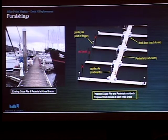This is an example from, I think, West Marina, San Francisco. So we're going to put the guide piles off the main walk into the middle of the double berth between the vessels. This one shows them in each double berth. Ours are going to be every other, only on the north side. So the 50s, every other 50 will have a guide pile. You can also see the pedestals are roughly in the middle of each berth, and that pedestal services the two vessels of the double berth.